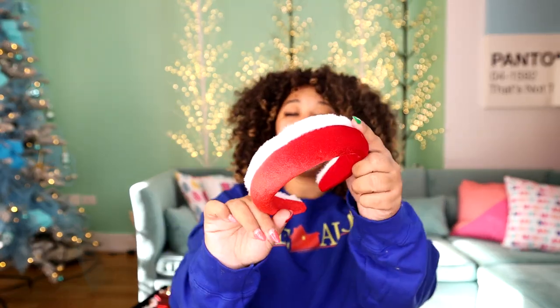First, I have this headband. This one's from ASOS. I think it's sold out, but you could really easily do this as a DIY. The base here is a padded headband, and you can find padded headbands anywhere on Amazon, truthfully. And then you could just add a little bit of fur trim here. Then boom, you're basically Santa.